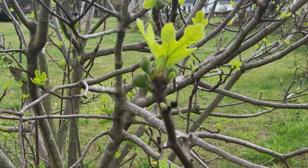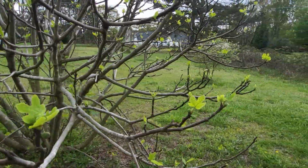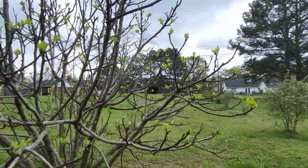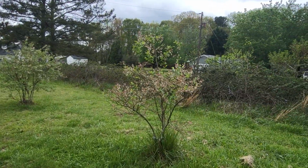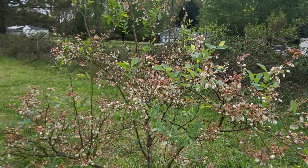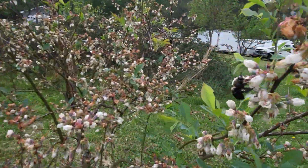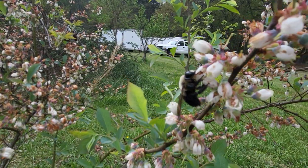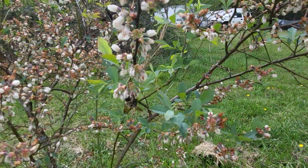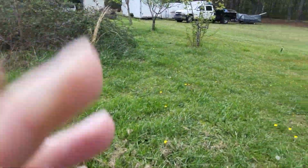And this is my Chicago fig. This thing's massive for a 5-year-old fig tree that died the first year all the way back. Excuse me. It's very polleny still. So yeah. Looks more like a carpenter bee. We have a lot of them around here.